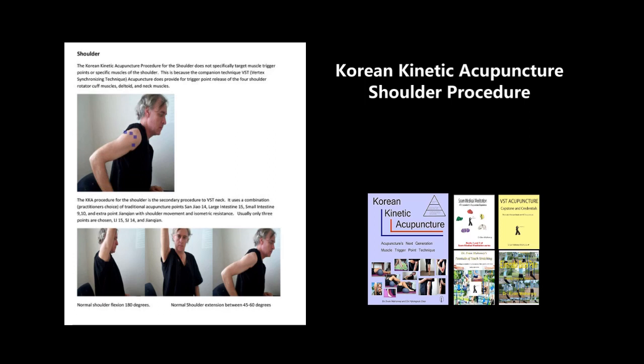And so with the shoulder technique, the Korean kinetic acupuncture procedure for the shoulder does not specifically target muscle trigger points or specific muscles of the shoulder. This is because the companion technique, VST acupuncture, does provide for trigger point release of the four shoulder rotator cuff muscles, the deltoid and the neck muscles, also the teres major, the lats. So we are doing a comprehensive trigger point release done in the passive position with VST acupuncture. The Korean kinetic acupuncture procedure for the shoulder is the secondary procedure to VST neck.